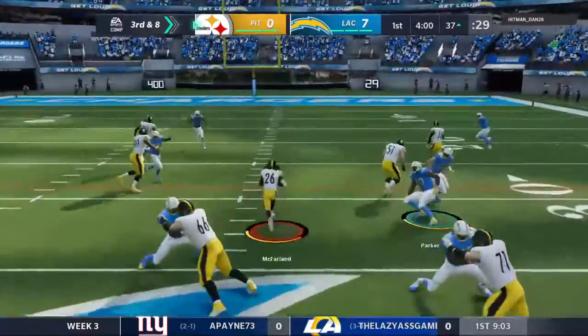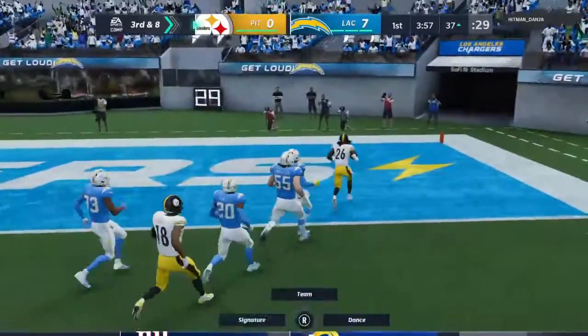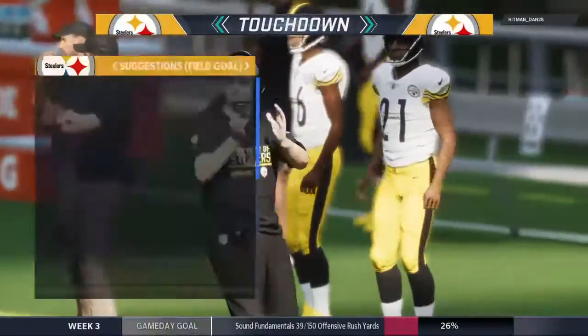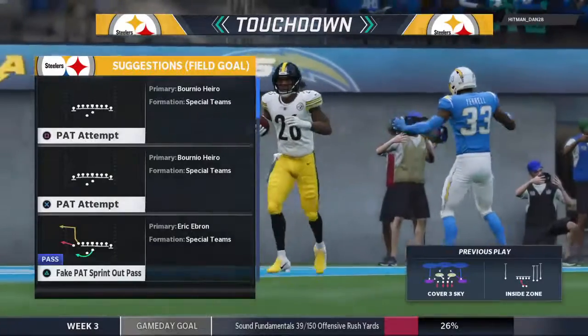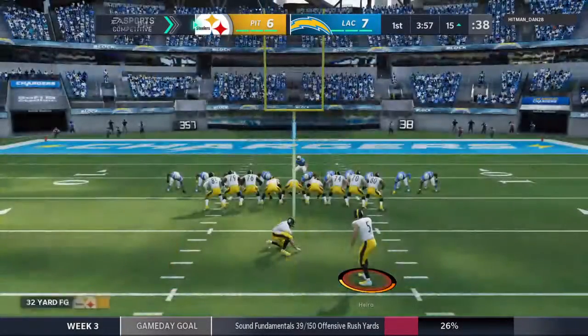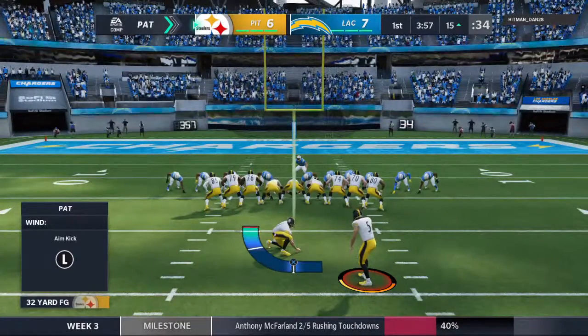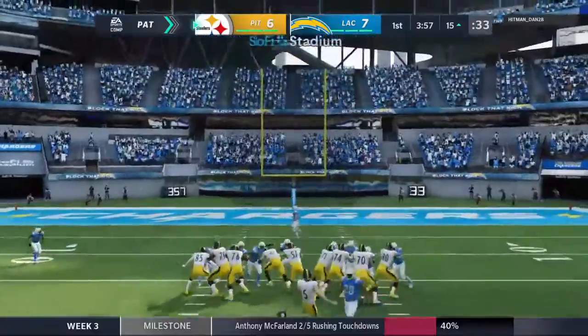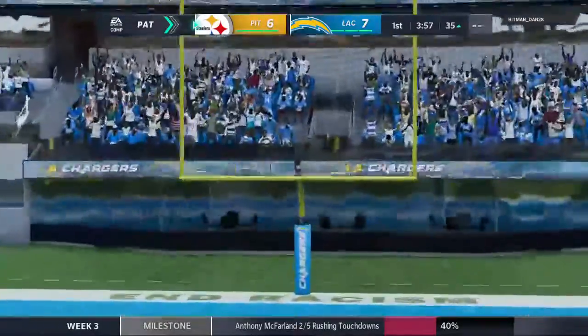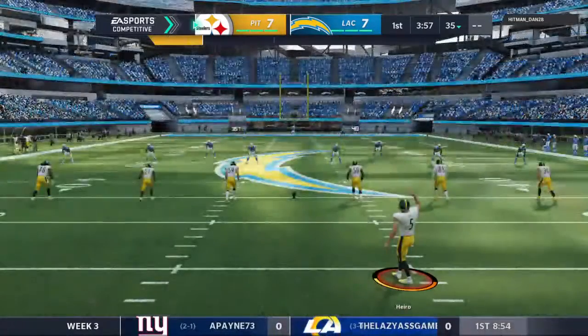On 3rd down, here's McFarland. And into the end zone. Touchdown, Pittsburgh. Anthony McFarland, his 2nd touchdown on the season. And the Steelers are an extra point away from tying this thing up. It's up and good. So these teams match touchdowns here in the first quarter, and we're tied 7-7.